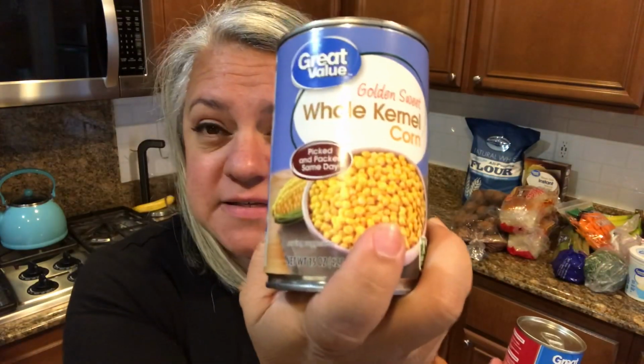So these both were these, and this is canned corn, which I got 6 of these. 50 cents each, you guys, right? That's a good price. On to the next.